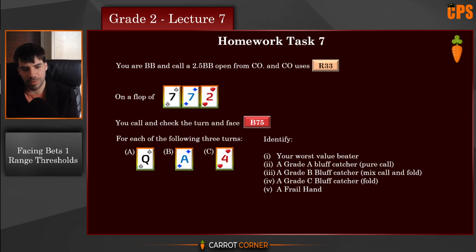I'm going to show you a Pio sim and show you how to actually pinpoint these landmarks on a hand grid. Okay, let's go.